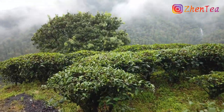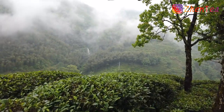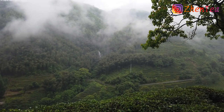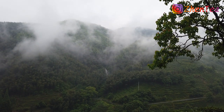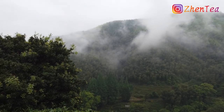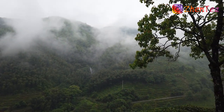It's just absolutely stunning here. You've got tea fields all around, but the density of the forest is totally impressive. Just across this valley is a rushing mountain stream. After rain, these streams will swell for quite a few days, even months. They'll just rush. Beautiful.